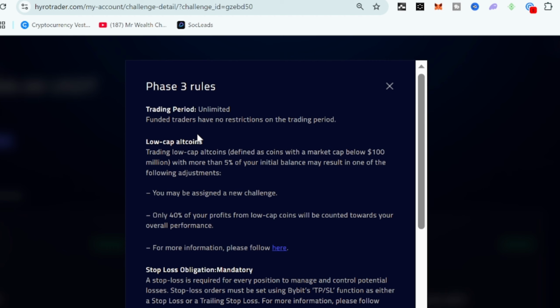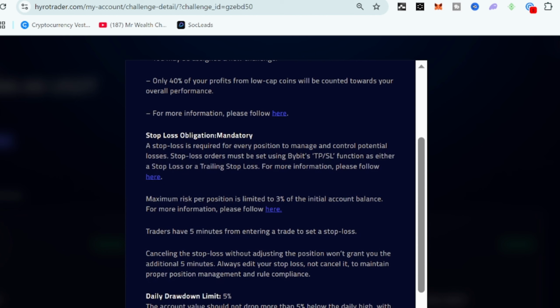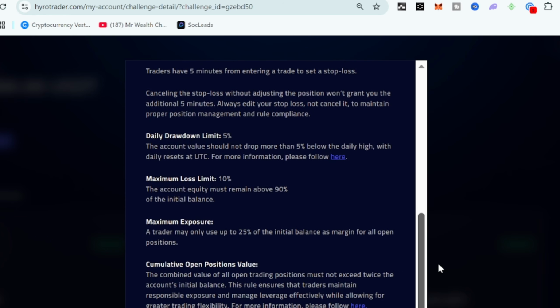Once you get your account, you can go ahead and trade at any time. Now if we scroll down below, they say stop loss obligation. They say stop loss is required for every position. Which is to say, while you're using this funding account, you must use stop loss and also take profit. You don't want to enter a trade without entering your stop loss, or you will lose your account.